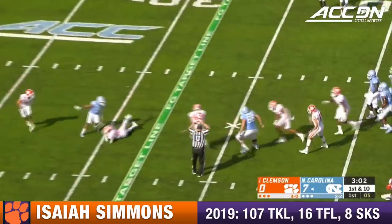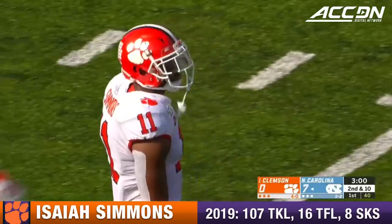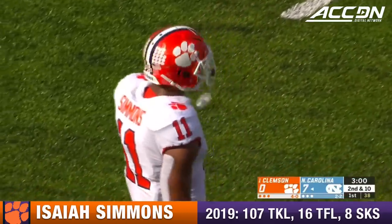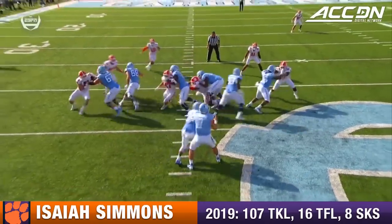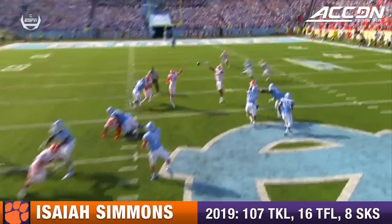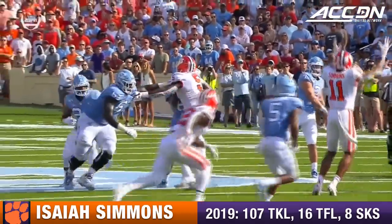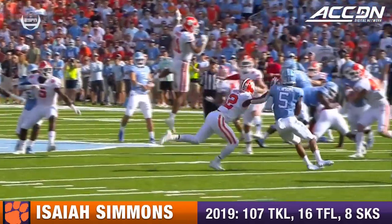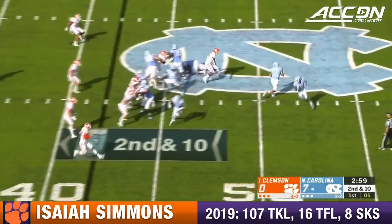Play action pass for Howell, and it's almost intercepted. Isaiah Simmons deflected it. Chad Smith almost got it on the redirection. You better be aware of where number 11 is. He is long, athletic. He can be a complete game wrecker for offenses. Really tight window that Sam Howell was trying to find right there, and you see the length. Came to Clemson as a safety. Now he's at 6'4", 230 pounds.